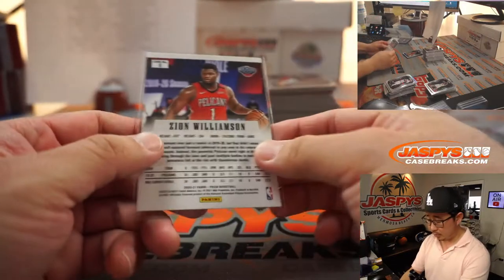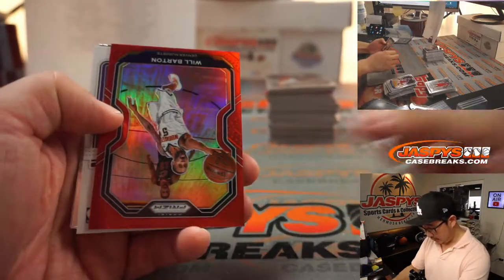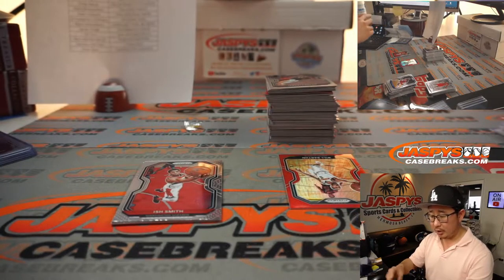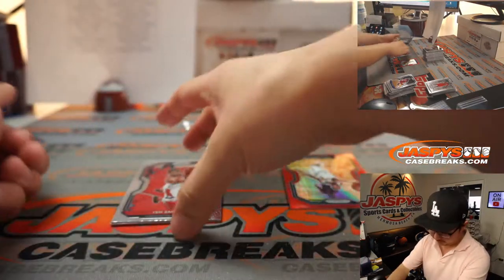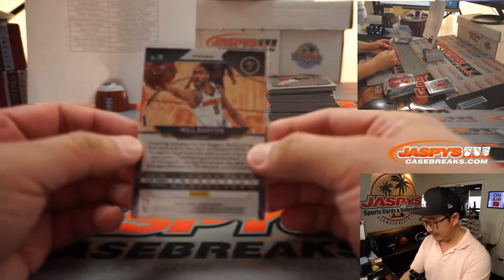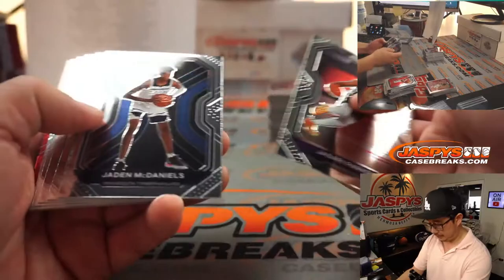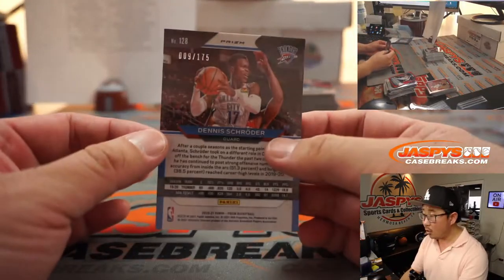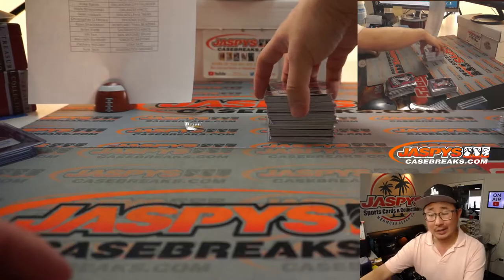There's Zion, that old school Prizm design. Another one for Jason Siebert and the Pelicans. There's Will Barton Red, and he reveals a Justin James for the Kings. Sensational signatures, Justin James, Brian Frank, and the Kings. Each time the Celtics start to creep closer to cutting down the lead. It's Will Barton right there for Denver. Dallas seems to make a key play. There's Dillon Brooks, Red Wave. Remember, these aren't numbered. And there's OKC edition of Dennis Schroder, 009 out of 175. That is for Alika.